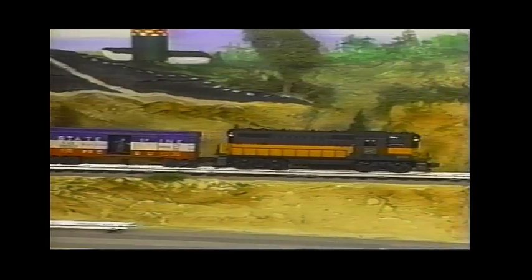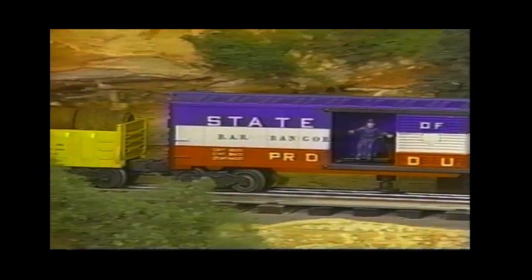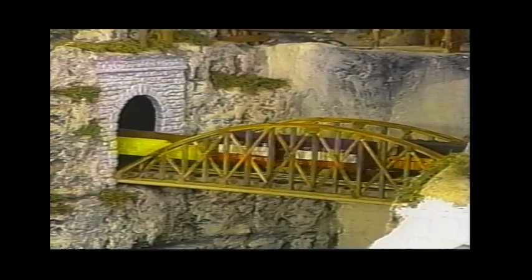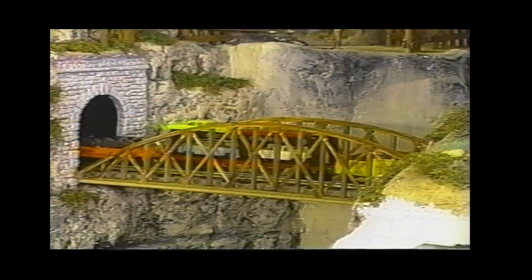Set 1559W included the brand new 3494-275 operating State of Maine boxcar. Some cars, probably from the first run, were made without the number on the car. All that's shown is the word BAR. A rare example was also made with the number on one side of the car and only the word BAR on the other side.